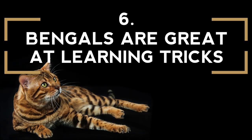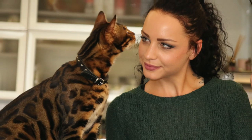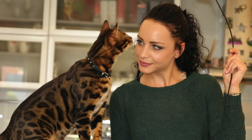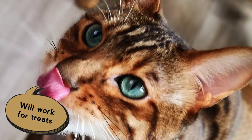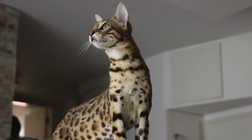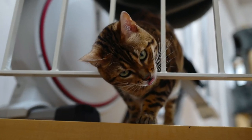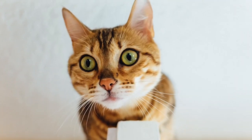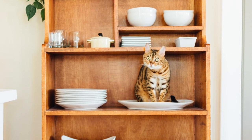Bengals are great at learning tricks. These intelligent cats can be stubborn at times, but when you find the right technique, it's not hard to teach them basic tricks. Clicker training with a stash of tasty treats is a good place to start. These cats can easily learn to sit and high five, and some of the more motivated felines can even learn skills like turning lights on and off and opening doors. That intelligence also means Bengals act a bit like toddlers, constantly active and getting into things they shouldn't.